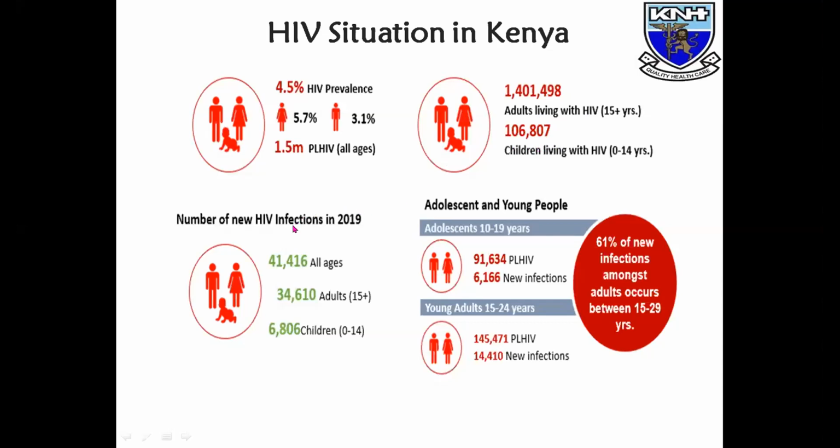If we look at the new infections in the year 2019, we had about 41,416 infections in all ages. Majority of these were in adults, but we also had about 6,800 infections occurring in children, and many of these are in the age group that is of interest today, the perinatal age. One thing that is of concern is the large number of new infections amongst our adolescents and young people. For those of us who attended the perinatal seminar series that we had a few weeks back, it stood out just how vulnerable our adolescents and young people are, particularly in this COVID season. And the HIV data, and this is prior to the 2020 COVID era, 61% of our new infections occurring amongst adults were in the adolescent and young people aged between 15 to 19, and majority of these were actually in women.